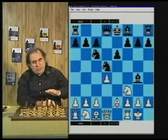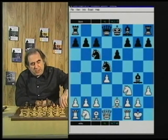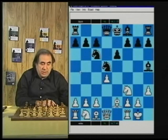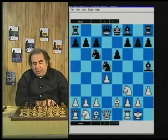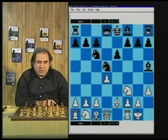Now we can have this position as it is, as you see on the board, or position with h3, bishop h5 played now or sooner. Anytime white could go h3 in an earlier stage, two or three moves ago, and black would have gone bishop h5. Now let's talk about this position. What is black's plan here?